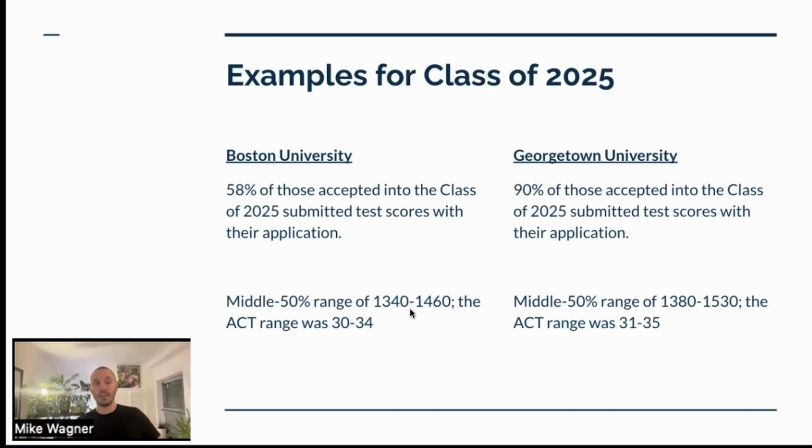At Georgetown, and this is right in the heart of the pandemic, because the class of 2025 would be 2021, 90% of those accepted into the class of 2025 submitted a test score.